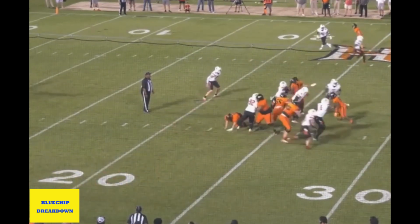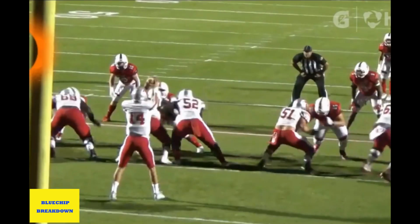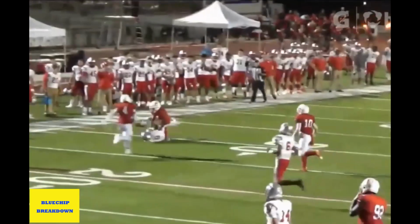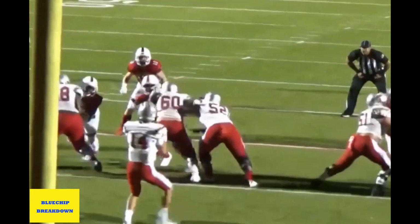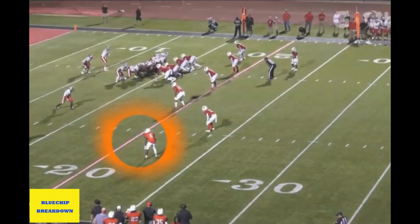Good. Stand on top of the route. I mean, that's beautiful coverage. That's exactly what you want. That's textbook. So here, he's at the top of the screen to the left. Nice job in his back pedal. Beautiful job coming out of his break, breaking on the football. You'll see him here, open up his hips. Nice and fluid. Explosive out of the break. Great job getting to the football.